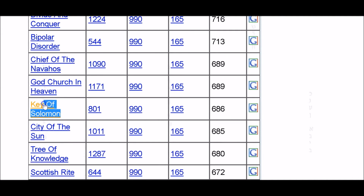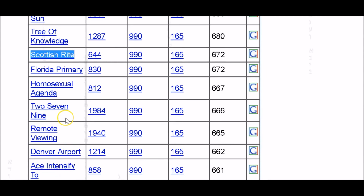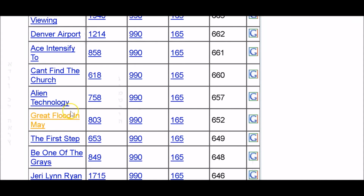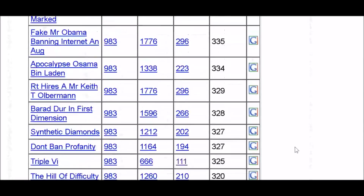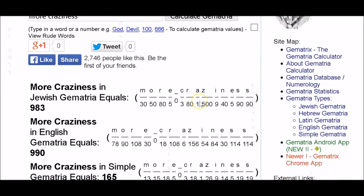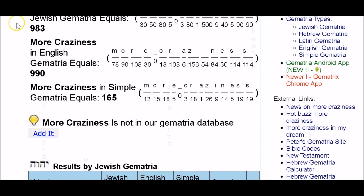Key of Solomon, Tree of Knowledge, Scottish Rite, Florida Primary, Denver Airport. So you can kind of see that there is some group of really important numbers, and they kind of lump a lot of what you would call the more cliche headline type of phrases on those.